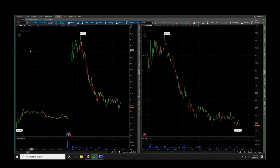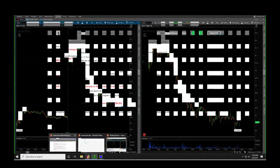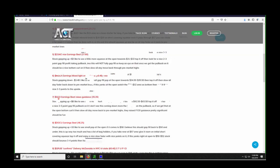What was I talking about? GCO. So this one was just an absolute beauty, stunner. Hands down, one of the best trades today. And I want you to see the notes on it, GCO. You see it? I wanted the pop at open to 42, 42.50, scale in short, take it down to 37. That was it. That's the trade.